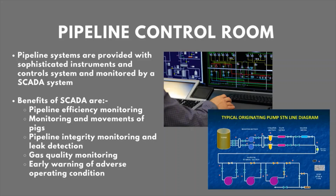Some of the advantages of a SCADA system are pipeline efficiency improvement by monitoring the movement of the pigs, pipeline integrity monitoring and leak detection, gas quality monitoring, and early warning of adverse operating conditions. So in a SCADA system, if appropriate instrumentation is provided in the field, then you can collect as much data as possible, and from that data, meaningful insights can be drawn.